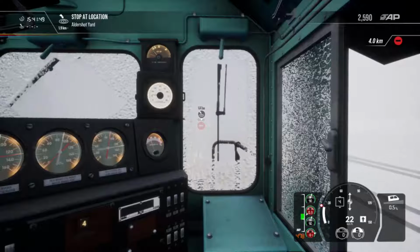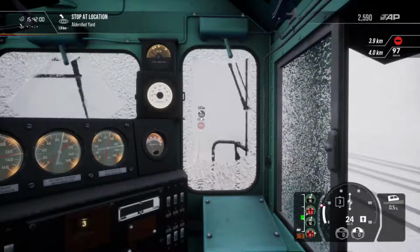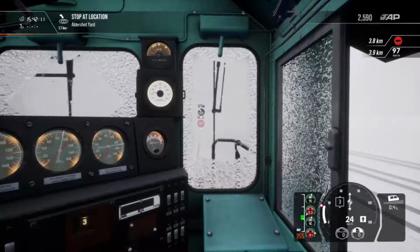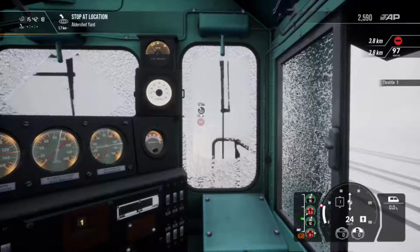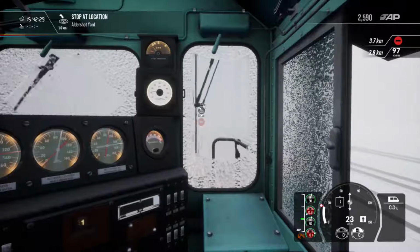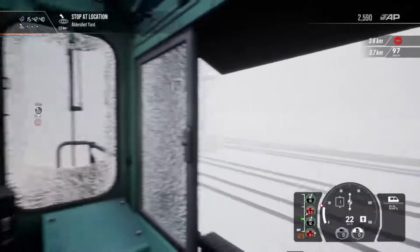There's that red light. That's pretty much far beyond our stopping point, so we're not going to worry about that one. I don't think we're going to go skidding almost 4 kilometers down the track. I'd be a bit surprised if we did. So, we'll be okay to stop right where we're supposed to stop, until we're at our destination.